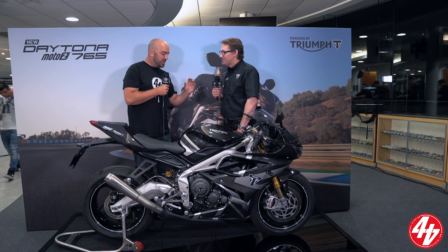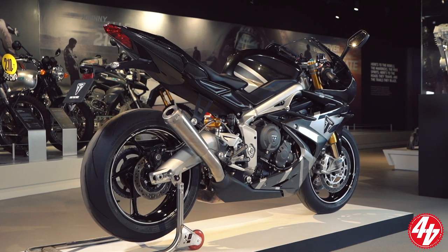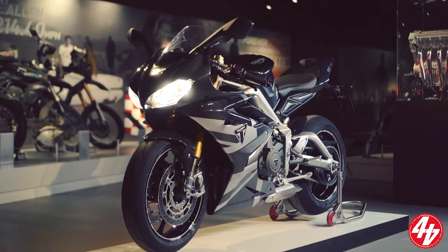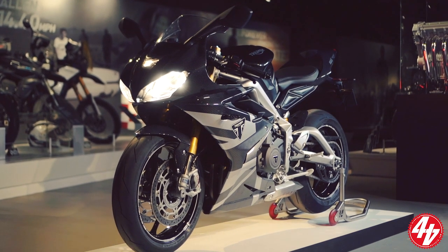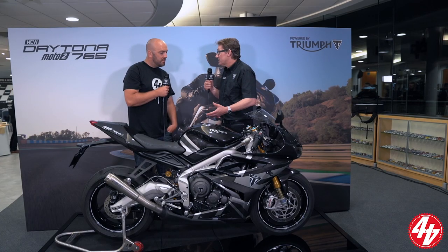In terms of the frame then, you're talking about the anodized. I didn't really notice it in the pictures beforehand, but it's definitely more of a premium look. It's lovely. It's really nice. It's removed the paint, which in itself reduces mass as well. So it's a win-win. We've done something that is a much higher finish and is lighter.